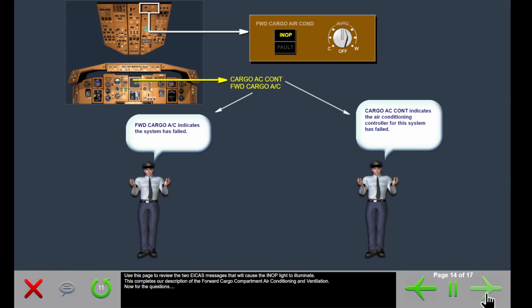Use this page to review the 2 ICAS messages that will cause the ANOP light to illuminate. This completes our description of the forward cargo compartment air conditioning and ventilation. Now for the questions.